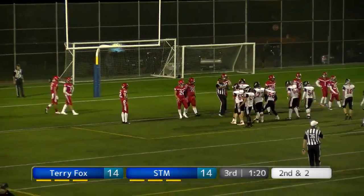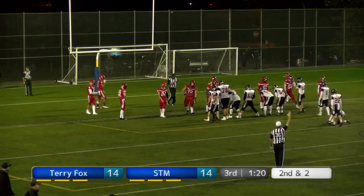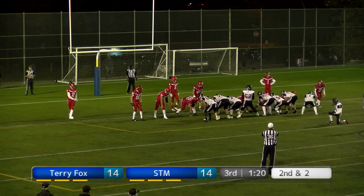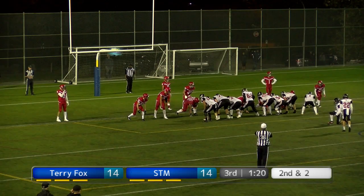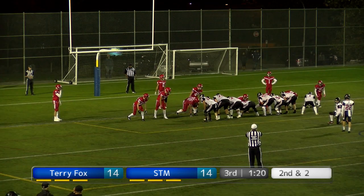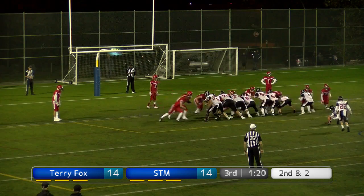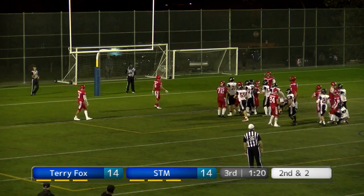St. Thomas More Knights did a good job of plugging that hole up, and Cote showed his athleticism by bouncing that to the outside. So again, St. Thomas More made the adjustment. They plugged up the hole that they were running through earlier, and he just did an excellent job of getting to the outside. And a nice job again by Cote showing his patience and bouncing that football to the outside for a touchdown.